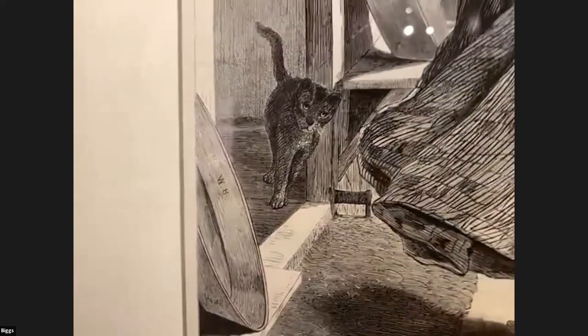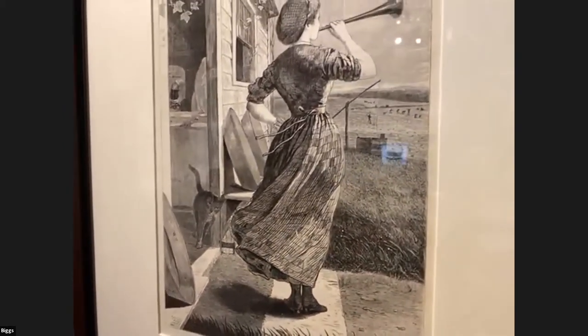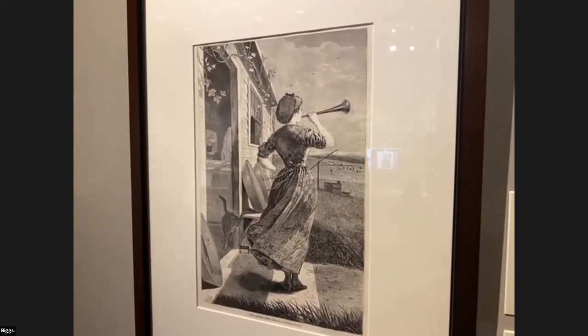And if you joined us last time, we saw that WH is also worked into many of the beach scenes as writing in the sand. So he did get creative in how he signed his pieces. Mm-hmm.